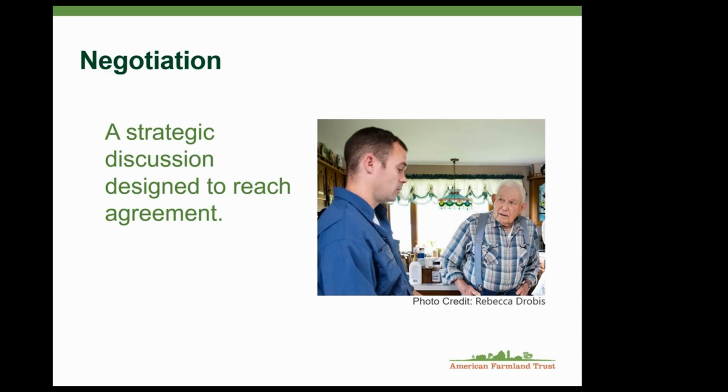Negotiation is a strategic discussion designed to reach agreement. In a negotiation, each party tries to persuade the other to agree to understand their point of view. The goal of negotiation is to share ownership of the problem and ultimately the decision, meeting as many needs of each party as possible.